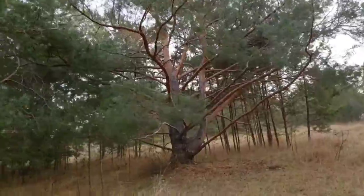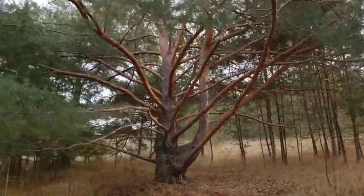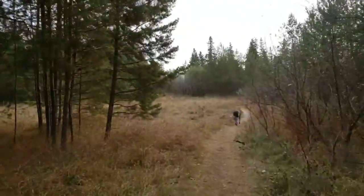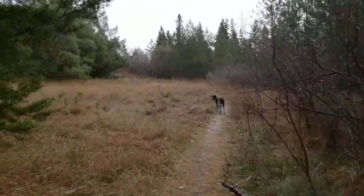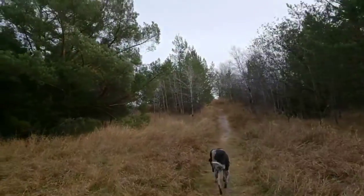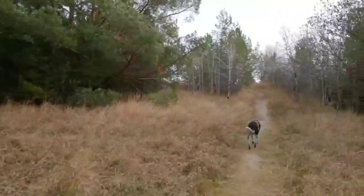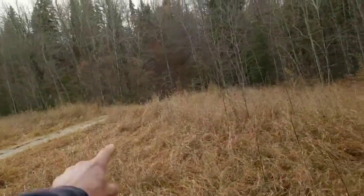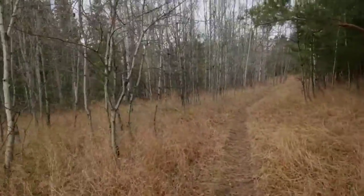And that pine tree, perfect for climbing. I wonder what kind it is, Scotch pine maybe? Anyways, this trail goes up to the road, I believe. We'll find out. Yeah, it just goes up to the road. Okay, we're gonna go explore that little trail over there. And then we'll call it a day. This way. Yeah, that goes to the stairs. See where this path goes.